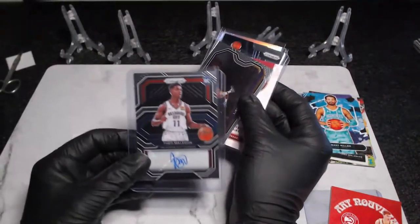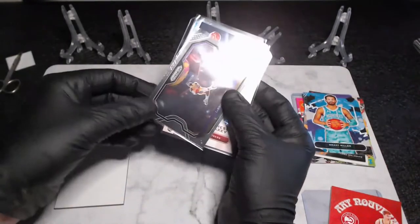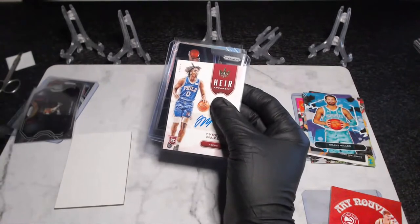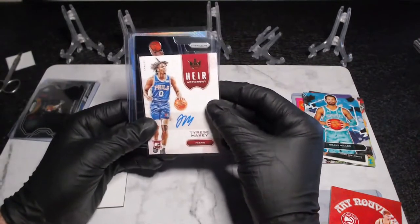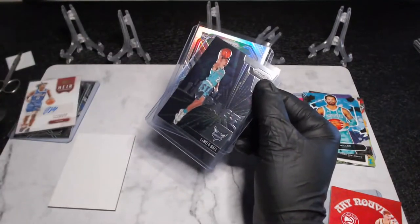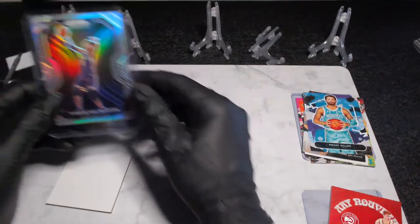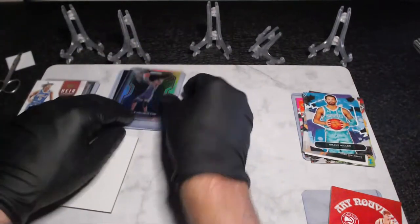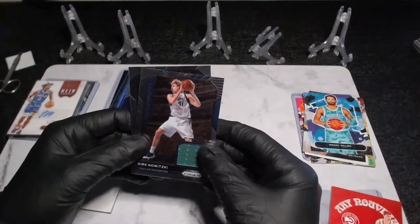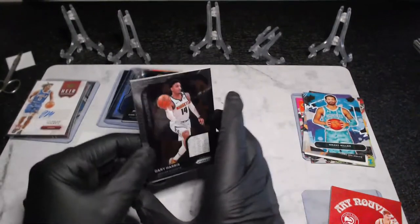All right, so for the Oklahoma City Thunder, we have the Theo Maledon auto. For our LA Lakers, got the nice hit of the LeBron Kobe tribute. Our Court Kings hit, Tyrese Maxey for the 76ers. Our one and only LaMelo, instant impact for the Charlotte Hornets. Our nice Tyrese Haliburton, silver prism. A couple of memorabilias. We got the Dirk Nowitzki, Kelly Green, and the Gary Harris.